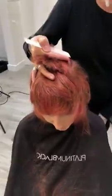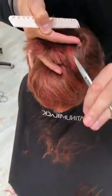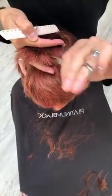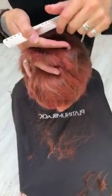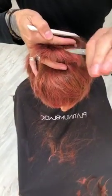Let me turn this for you, Randy. And get more light on it. Bend your head down just a slight. And I'm just going to come in and point into it to remove weight. I like the length. I just want to come in and just touch it.